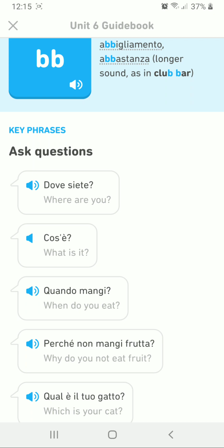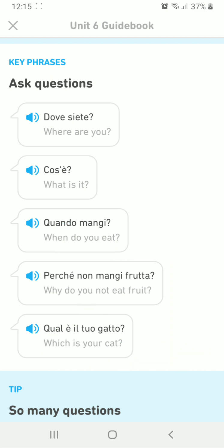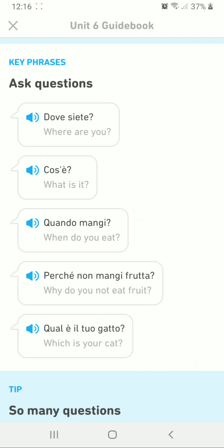So what is it? Cos'è? What is it? Cosa, it's what? And è, it's is. But notice that cosa ends with a vowel, and if we have two vowels, it's not nice to say cosa è. They tend to make a contraction here, so they remove the first vowel.